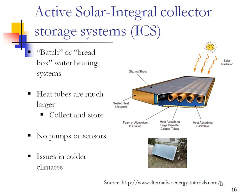Another one is called integrated collector storage systems. It's similar, but the heat tube is much larger, and it collects heat and also sometimes can store the heat. I think a previous speaker talked about all these solar thermal collector systems. Sometimes in wintertime they don't work that well, but they still collect a significant amount of energy.